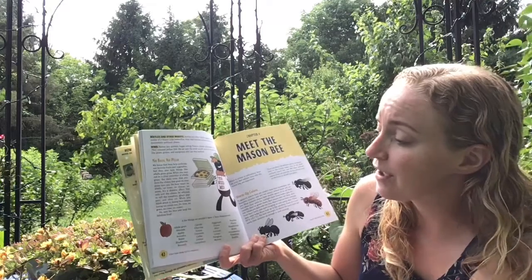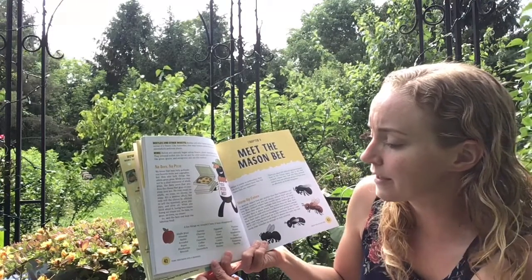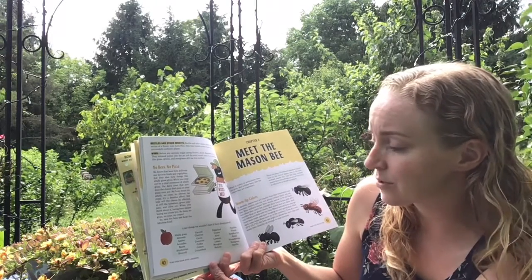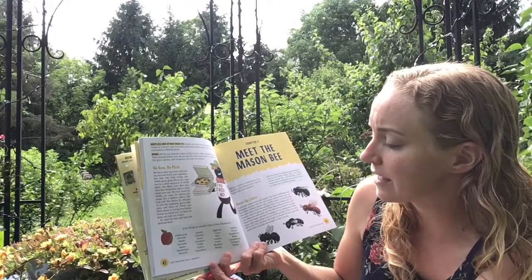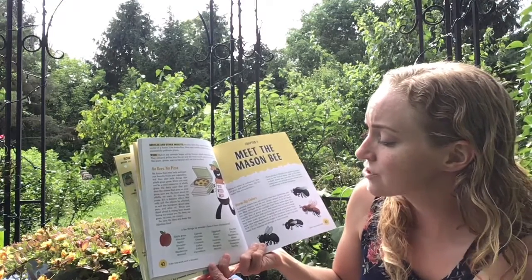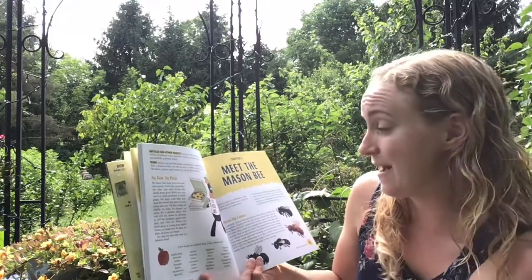It goes through alfalfa grass, almonds, apples, avocados, beans, blueberries, broccoli, carrots, cherries, cocoa, coconuts, coffee, cotton, cucumbers, eggplant, guava, kiwi, lemons, limes, mangoes, melons, peaches, plums, raspberries, roses, strawberries, tomatoes, and vanilla. And the list gets a lot longer than that. So we have to look out for our bees and make sure that they are healthy.